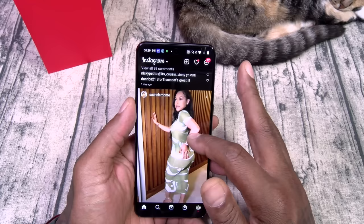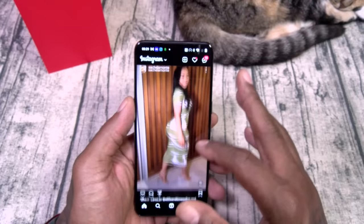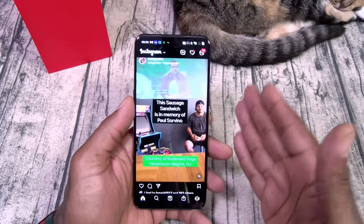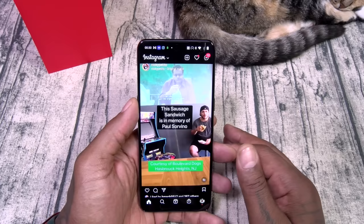Okay, now this is, let's turn the volume off on this one. It's a nice little dress right there, you know what I'm saying? Nice little dress. Okay, my man Cashflow Harlem, this is one of my dudes. He be spitting a lot of bars these days. Okay, let's see, sausage sandwich in memory of Paul Sorvino. That's the dude I couldn't remember, Big Paul, who passed away. All right, Big Paul and Paulie Walnuts. Okay, now I found a little trivia today too.